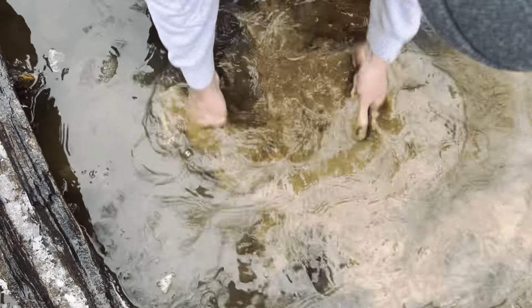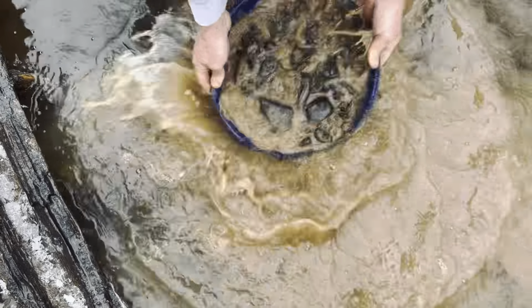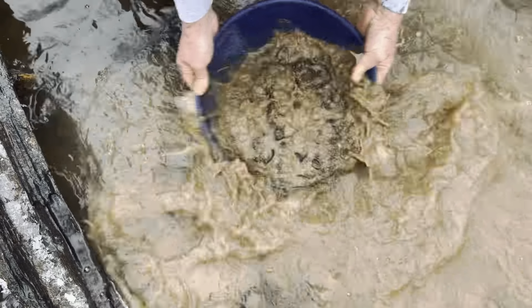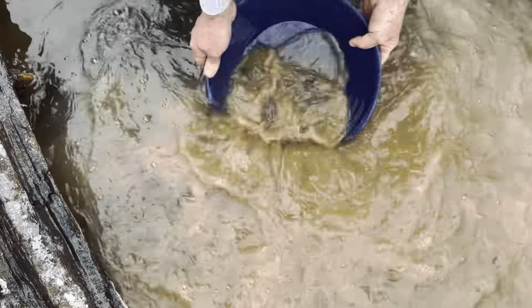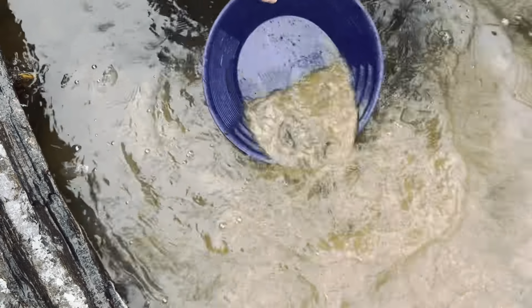Who knows? Test, test, test. When I did test this area, I was finding it in that first foot or so, which would stand to reason that it would still be in the area in that first foot. And heck, maybe even more down, a little bit lower than that. There we are, let me get some more of that big stuff out. This stuff pans real easy.